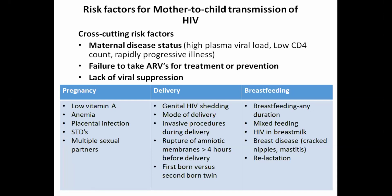transmission. And even if they're being taken suboptimally, if there is no viral suppression, if the mother is on a regimen to which is already resistant, then again, the baby is at risk of acquiring HIV. Specific to the pregnancy period, factors like low vitamin A have been cited, although this may also be related to the severity of HIV disease, maternal anemia, placental infections, so chorioamnionitis, presence of STIs, having multiple sexual partners.